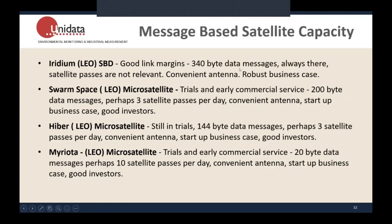Let's talk about message-based satellite capacity, and we're also showing some of the new microsatellites here. If I remind you about Iridium: good link margins, 40 byte messages, very convenient, right? And robust.